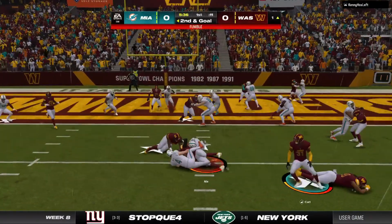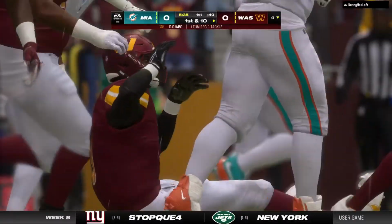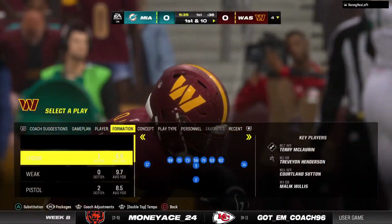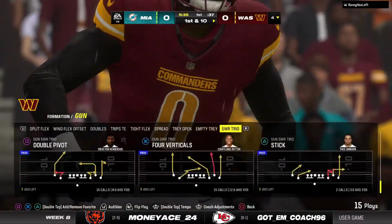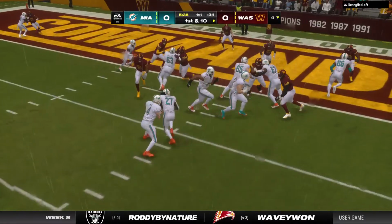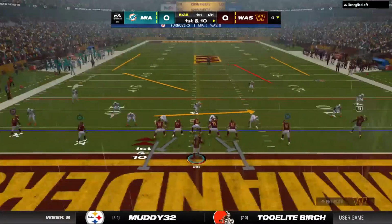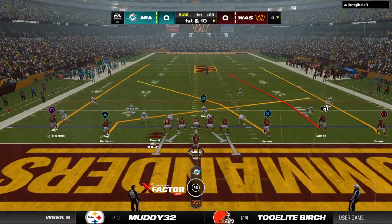On 2nd and goal, here's the option. Nowhere to go here. He lost the football. Oh, and one of the linemen on the other side has got it. Well, give some credit to the defense. They forced the big play, knocked the ball free from him, but it's a cardinal sin by the quarterback. Know where you are on the field, and he just gave up at a minimum 3 points.